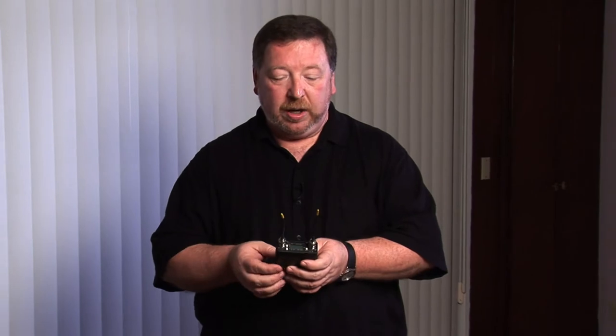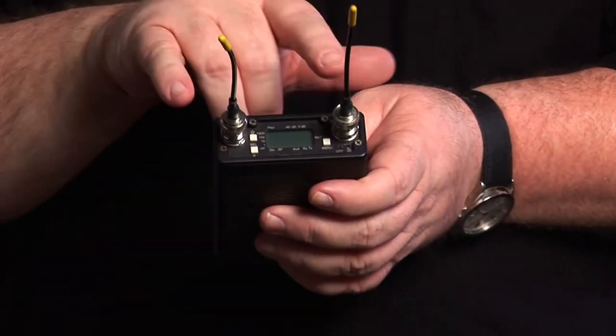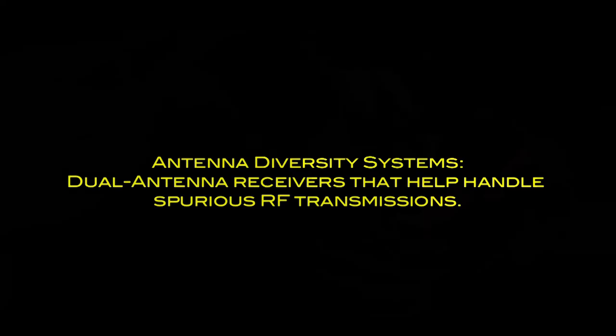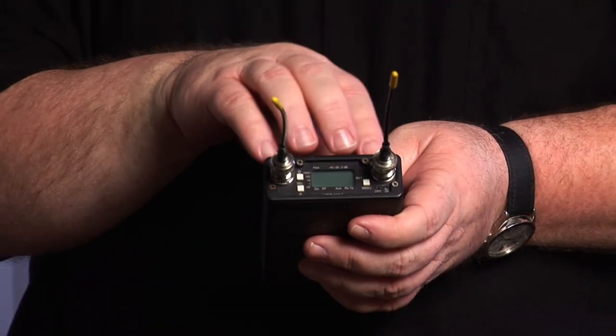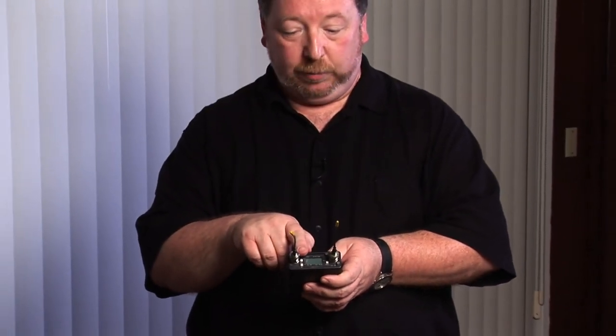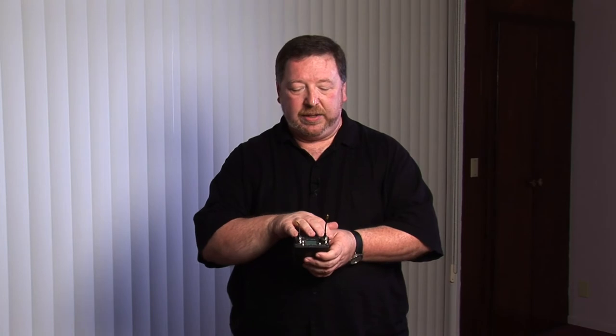This particular receiver is a UHF 256 channel receiver. And you'll notice that there are two antennas on the receiver. This is what you might call a diversity system. It's actually called an antenna diversity system. And what that means is there are really two antenna sections within this receiver, and they're both looking for the strongest signal possible. You'll often see receivers that have a single antenna that are non-diversity. They have a single antenna system. This one actually has a dual antenna system.